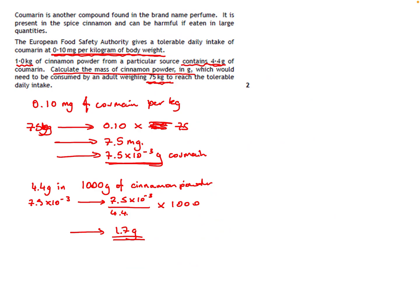And that's the answer for that. So the mass of cinnamon powder in grams which would need to be consumed by an adult would be 1.7 grams. So using that proportion from there, that will let you do it. What I'll do is I'll let you pause here. If you need to have a look at anything and maybe go back, you can also rewind just to see where that's coming from.